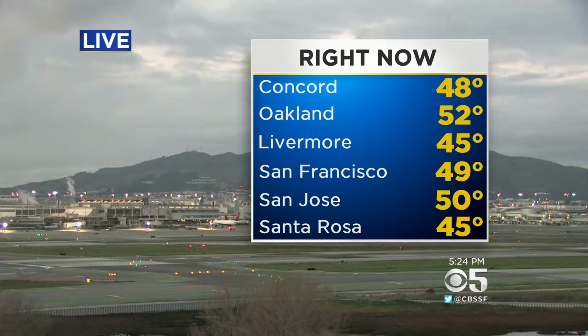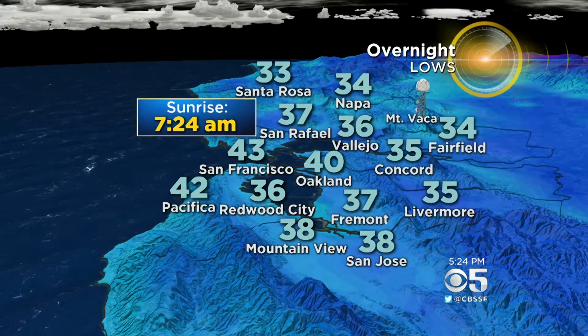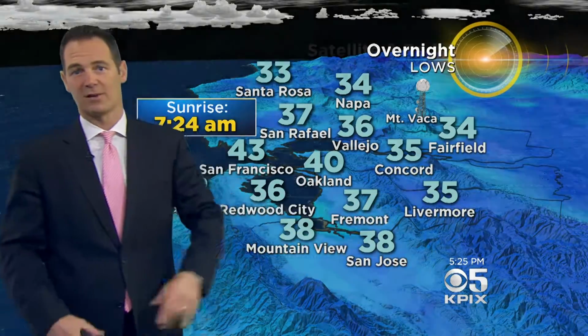Getting cool outside, Livermore 45, Santa Rosa 45, San Francisco 49 degrees. Widespread mid-30s tonight with all the water still on the roads. Temperatures near freezing. Watch out for some patchy black ice tomorrow morning. If you're driving somewhere away from the cities, be smart and don't drive too fast on those roads. It could be a little bit slippery. Livermore tonight 35, Santa Rosa 38. Even San Francisco dropping to 43 degrees.